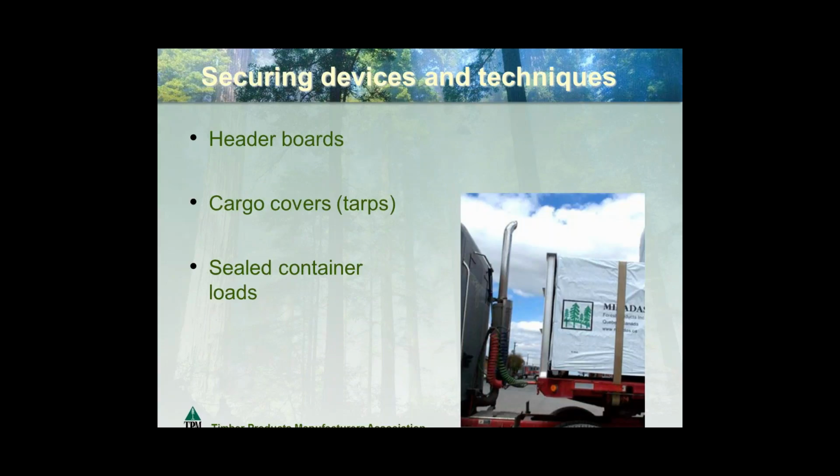Some other things, your header boards. You make sure you always push your loads all the way up flush with the header boards. It stops them from moving north or toward the cab. And then some of the other devices we'll go over more in depth with tarps and sealed container loads. We won't hit up much on those just because a lot of our members here don't use so many containers.